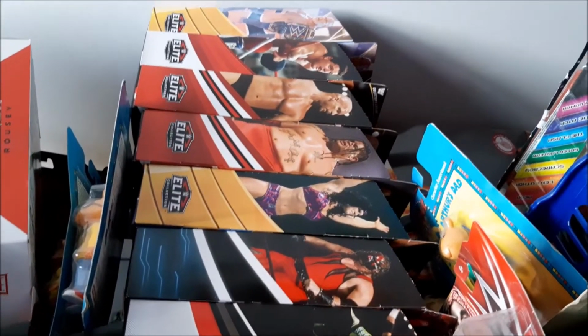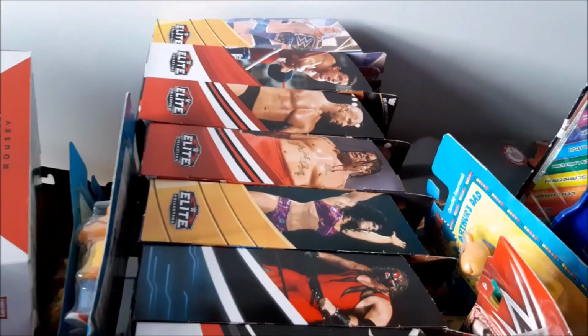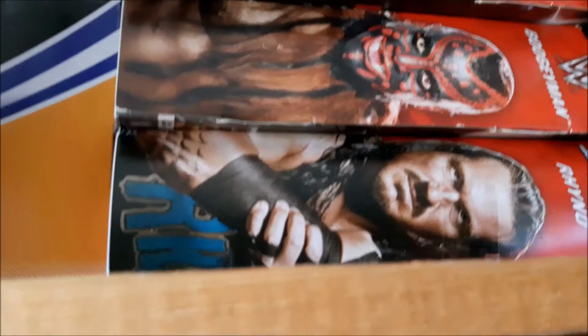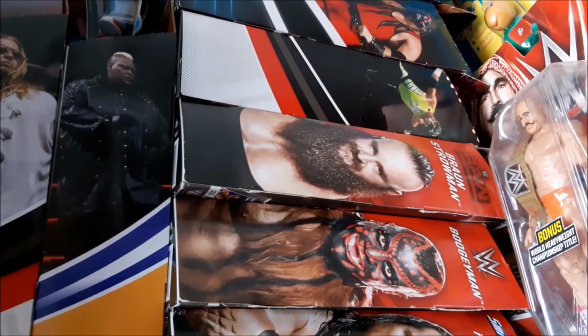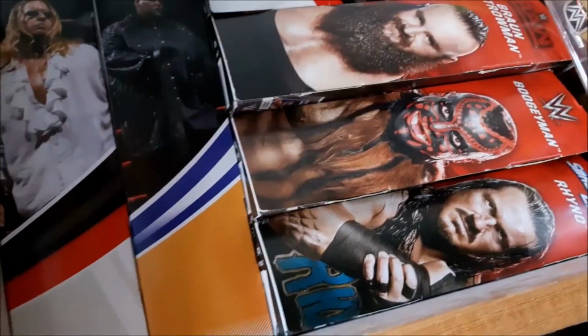Hurricane, Kane, China, Umaga, Steve Austin, British Bulldog, Goldberg. And the worst part is this isn't even just all the ones that are on the shelf. If I move these out the way, you can see my APA figures are back there. Bradshaw and Farooq are still back there. I think that's it though. Don't think there's any more back there, but it's pretty bad. There's just so much stuff anyway. What I'm trying to get across here is how little room I have and how many boxed figures I have. And now we're going to go and take a look over by my arena here.